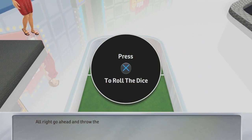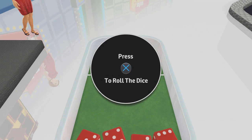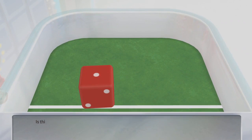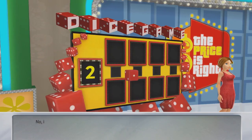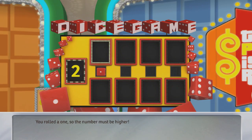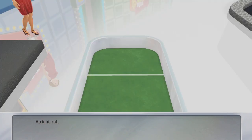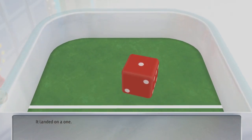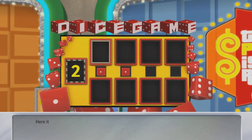All right, go ahead and throw the dice. Landed on a one. Is this the exact number? No, it isn't. Let's put it on the board. You rolled a one, so the number must be higher. All right, roll the dice. Good luck. It landed on a one. Is this the exact number? No, it isn't. Let's put it on the board. You rolled a one, so the number must be higher.